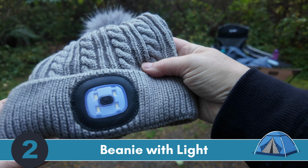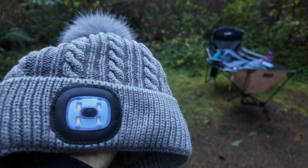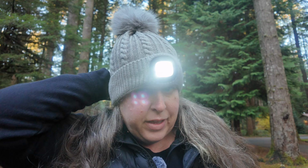So the next item that has been a super game changer is this beanie, but it has a light. Go ahead and turn this on. When you're camping in the fall, it gets dark fast. So this has been a game changer. So this beanie really lights up where you're working. If you're making dinner or if you're walking to the bathroom or whatever, it lights up wherever you're walking or working, and it's awesome. And it's actually kind of stylish too. Highly recommend. So it's perfect for when you're cold and you need to cover your ears and you need a light. Otherwise you could do a headlamp, but this is perfect.